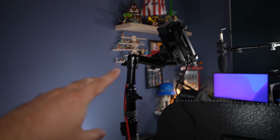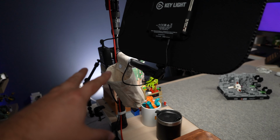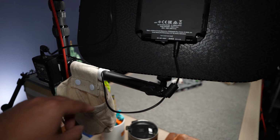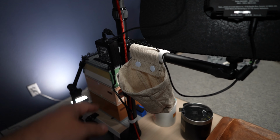So you can see those mounts are working particularly well for small spaces. That's why I chose them. They're super versatile, super good quality, not too expensive, but they hold everything. You buy these accessory arms. This is a bag for cables, or if I need a battery here, I can throw it in there for this camera.